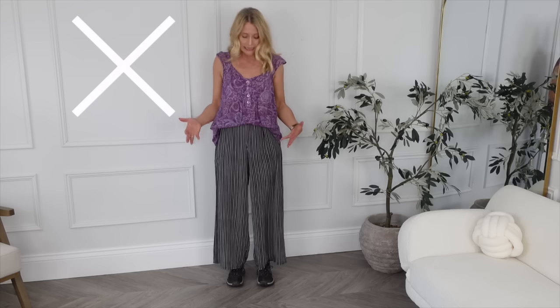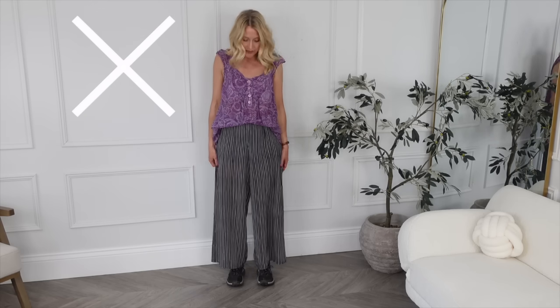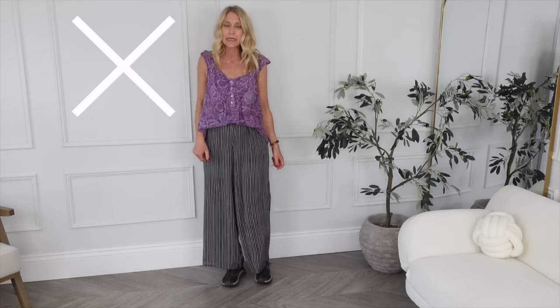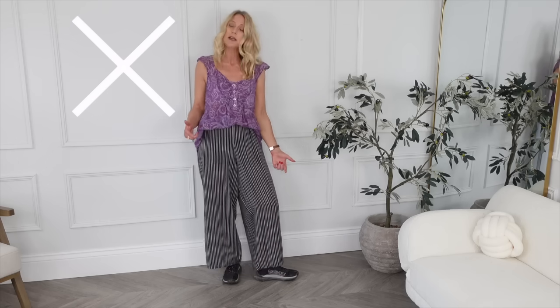So starting off with the trousers, we've got a trouser that is completely at the wrong length. So it is neither long nor short. It's completely catching on the edge of the trainers. And then it's the combination of wearing a sports-like trainer with a trouser like this. It's probably the single most thing that absolutely will date you. So length and trainer combination is wrong.